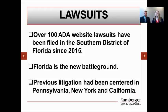Previously, the litigation had been centered in Pennsylvania, New York, and California, but now we're seeing it in Florida. And almost all of the filings have been filed by one particular plaintiff's firm, the law office of Scott Dinnan, and he's filing it on behalf of two individuals, two plaintiffs, Juan Carlos Gil and Andres Gomez, both of whom claim to be plaintiffs with visual impairments. They're legally blind, and they claim that they cannot access the defendant company's websites.